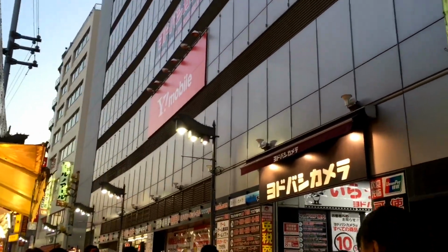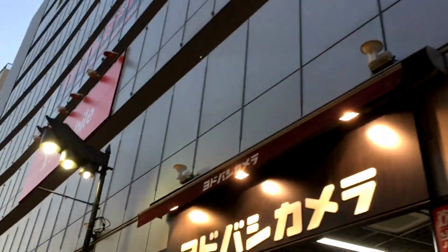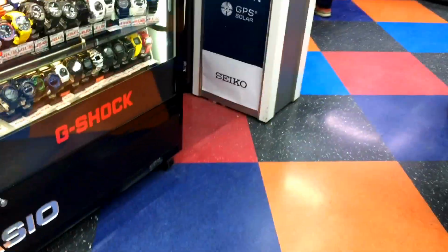We're here at the next Yodobashi camera, and alright, let's go inside and check if they have one sitting on shelf. Konnichiwa.